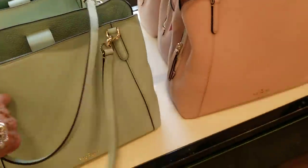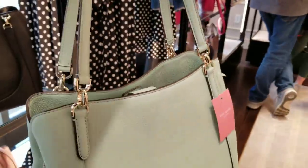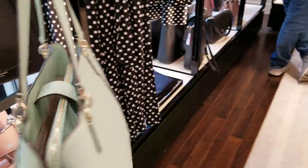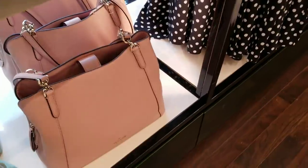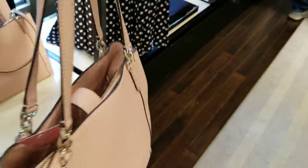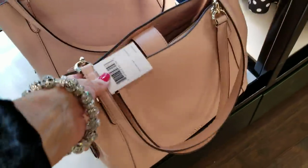And here they have a beautiful powder blue. That's almost like a robin's egg blue. Very light. And a pink. And that is pretty. That's that triple compartment satchel.